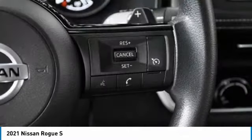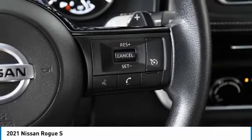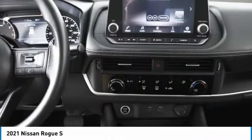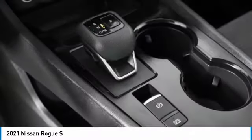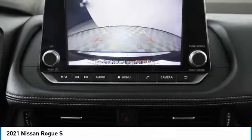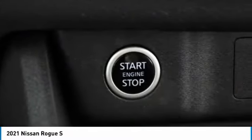Here are some of this vehicle's great options: aluminum wheels, rear spoiler, brake assist, daytime running lights, FWD, remote trunk release, 4-wheel disc brakes, LED headlights, tires front all season, tires rear all season.